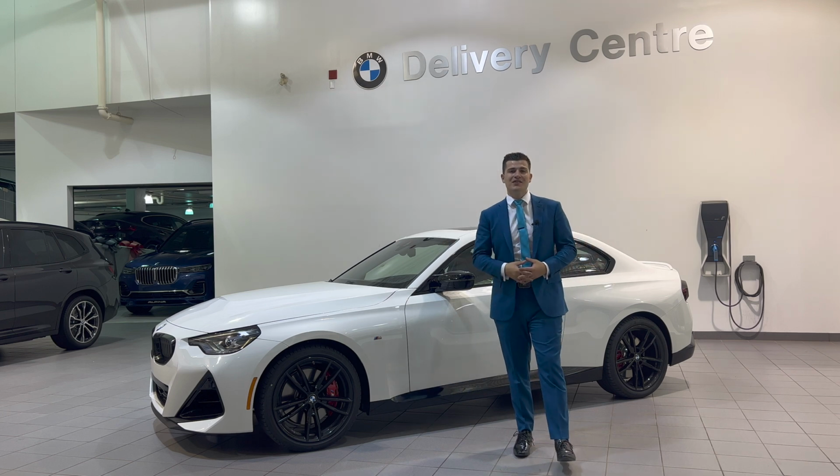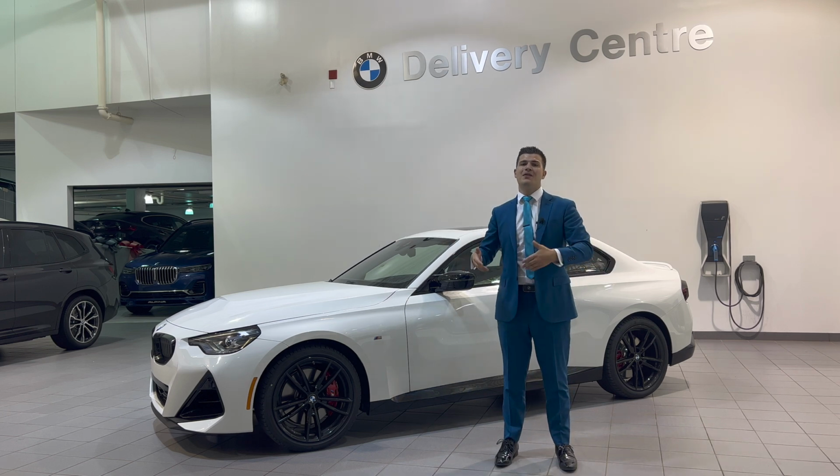Here is everything you need to know about the 2022 BMW M240i.